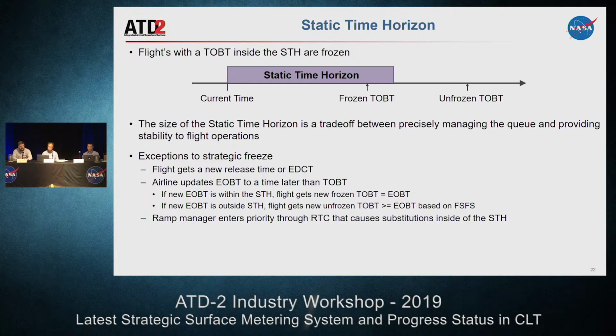I think for all of TFDM and surface metering and ATD-2 to work, there needs to be a lot of policies and procedures and just understanding how things work. So one thing we found out was when we started increasing the static time horizon, we noticed that on a couple occasions, hey, the queue was running a little bit dry.